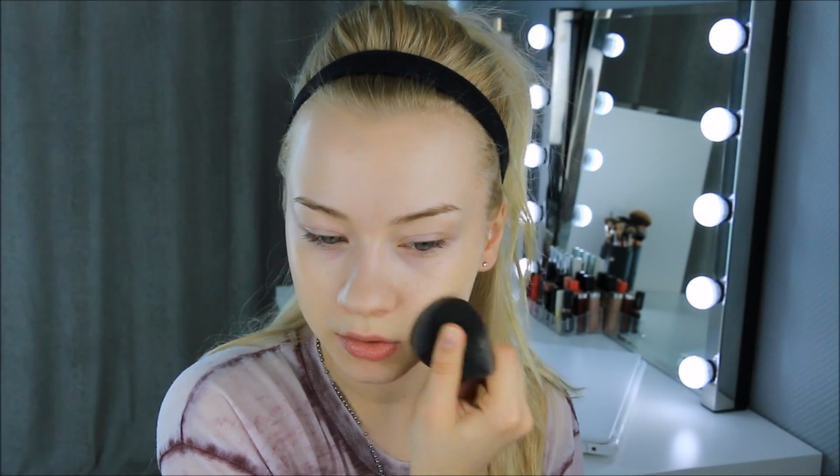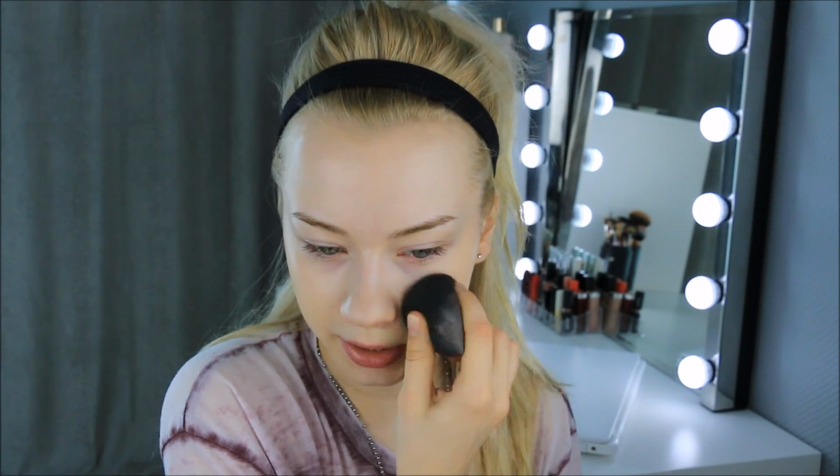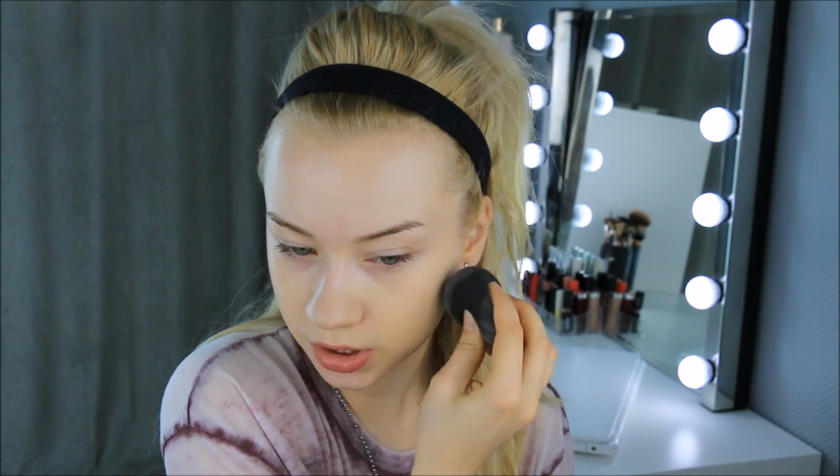When you apply your foundation, you always want to start with a really thin layer, and then you can keep going, build up the layers, build up the coverage. I think it just makes it look smoother if you start with a really thin layer. I know usually the first layer doesn't cover up all the imperfections. That's why you can always go back in the places where you still need a little bit more coverage.